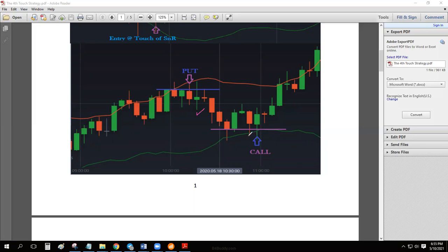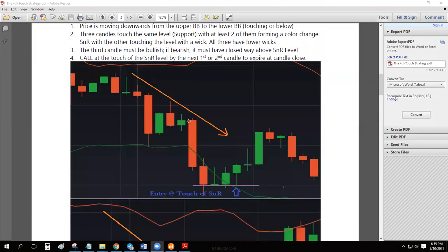Now down here, we are coming down. I drew this a little bit because I remember you can take a rejection. You can also take a close outside the Bollinger Band. So rejection number 1, rejection number 2, rejection number 3, all right? Now you place a call when we touch the same level on the next candle. Expiry on the same candle.